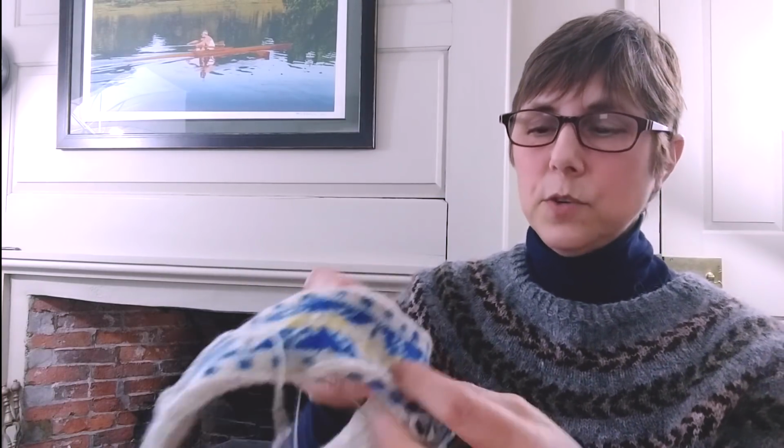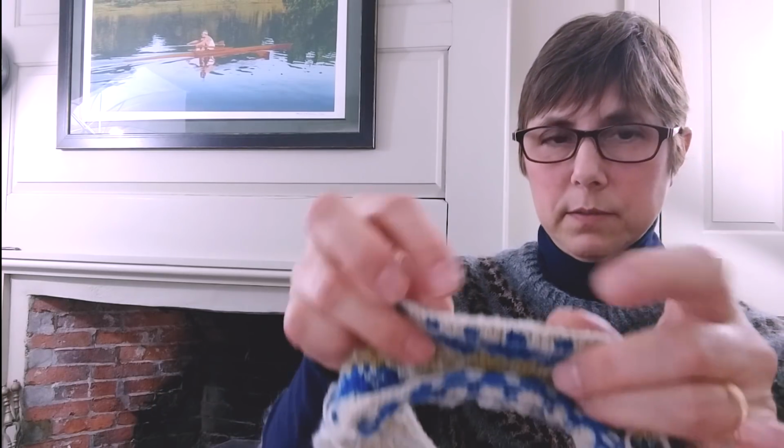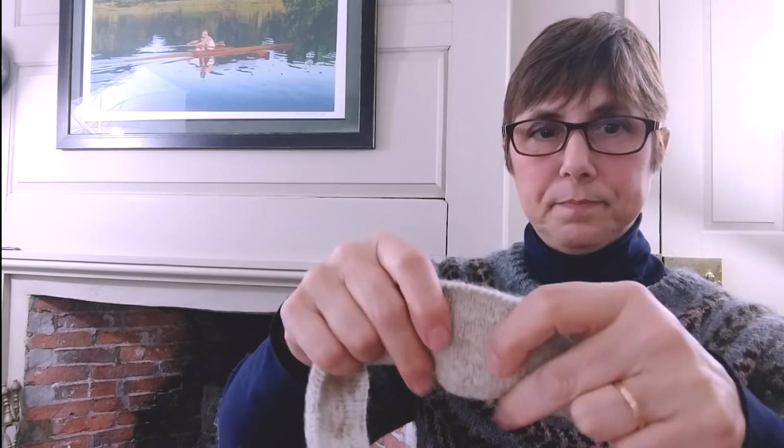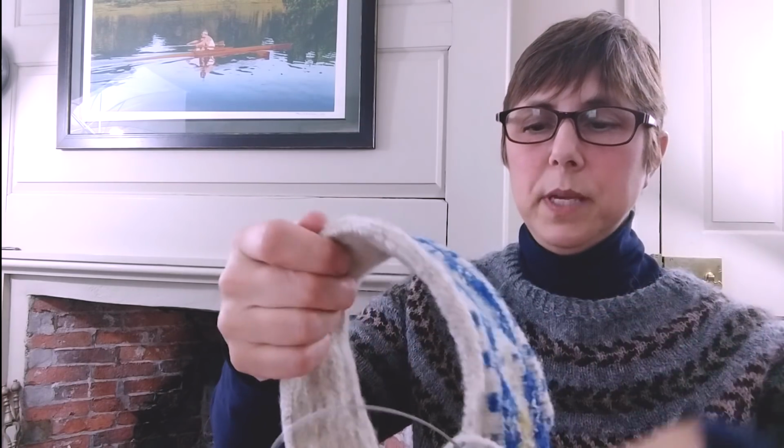So anyway, I have this large piece here, and there's one row of purl to delineate where you're going to put the brim in, and so now I am almost done. I left it open so I could show you today, but I'm almost done attaching the back to the front. And this will be incredibly warm, and it does fit. I tried it on already, and it does fit.